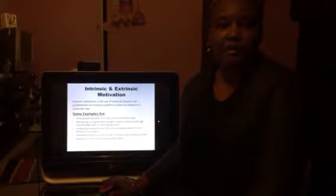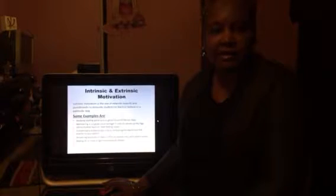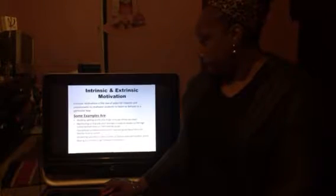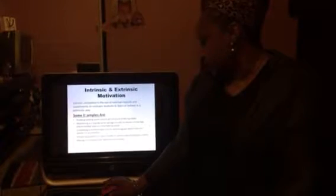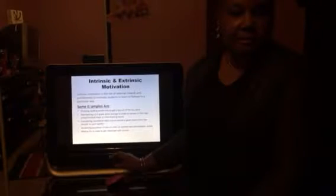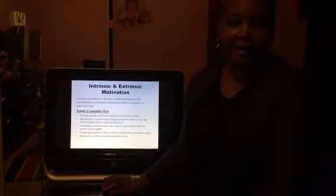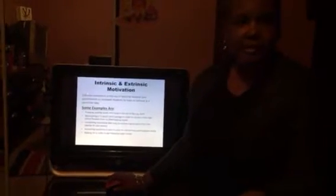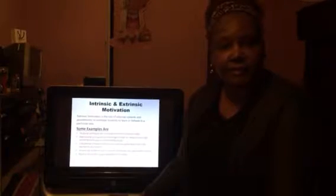If this is what the child is doing, one thing that the teacher can do is to add an extra assignment for the student. Answering questions in class in order to receive class participation points. The teacher would have to think to themselves, does the child really have the knowledge that they're answering the questions with, or are they just using unrelated information just to get the class participation points?